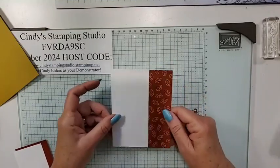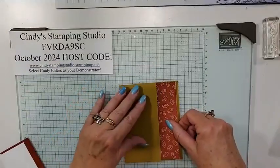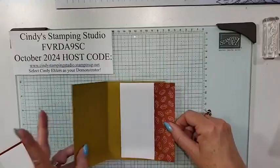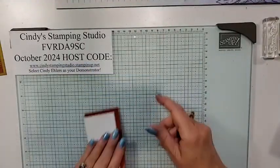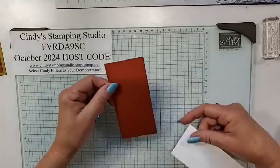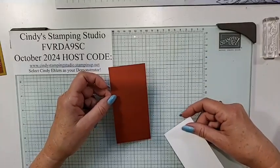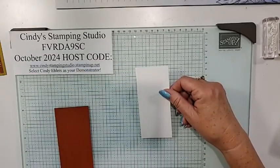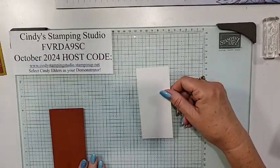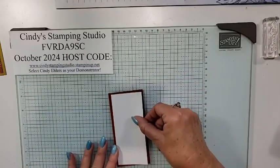Okay, so this is going to be our inside. It will go right on the inside of our card, just like so. We can put that, now we're not going to put that down. We're going to wait. This is the next piece. We have a layer of Cajun Craze, which is 2.5 by 5.25. We have a white layer, which is 2.25 by 5. It'll go right on top of here.